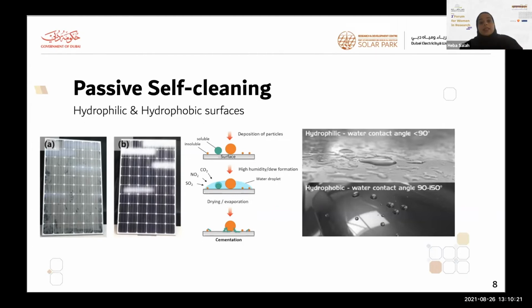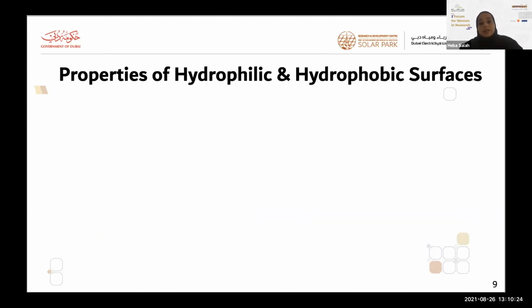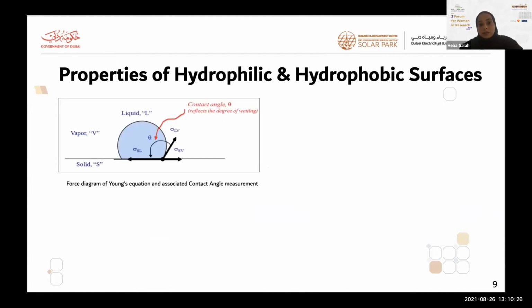So a primary indicator that is used to classify these surfaces is the water contact angle measurement. And the surface contact angle is formed at the intersection between the liquid to solid and liquid to vapor interface. The interaction between the solid and liquid is described by 2 forces, cohesion forces and adhesion forces, also known as intermolecular forces. So the balance between the cohesive forces of similar molecules like liquid to liquid and the adhesive forces of different molecules like liquid to solid will determine the contact angle created at the liquid to solid interface.